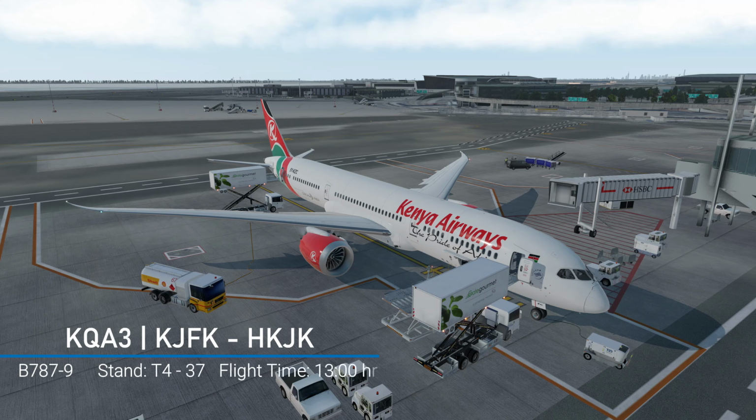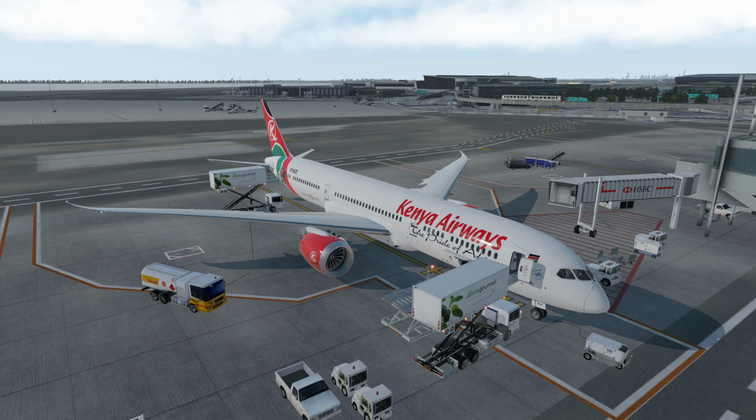Hope you're all doing well, and today we're back on the ground in New York, ready to take the return flight back to Nairobi here in the Magknight 787. We're getting the catering and cargo loaded on board the aircraft, and we're going to be flying KQ003 all the way back to Nairobi today, and we're expecting a flight time of about 12 hours 41 minutes and a block time of 13 hours and 9 minutes.